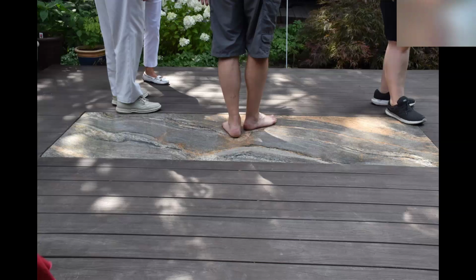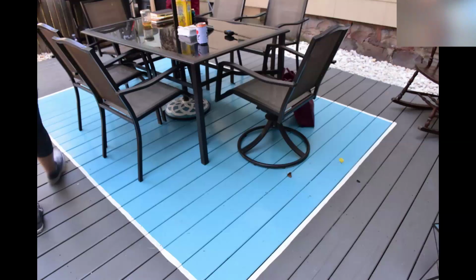This person remodeled their kitchen and took out their island countertop and didn't know what to do with it, so they put it in their deck. And this person wanted to have the effect of a rug without having a rug, because this way they don't have to worry about it getting wet, so they just painted a rug on their floor.